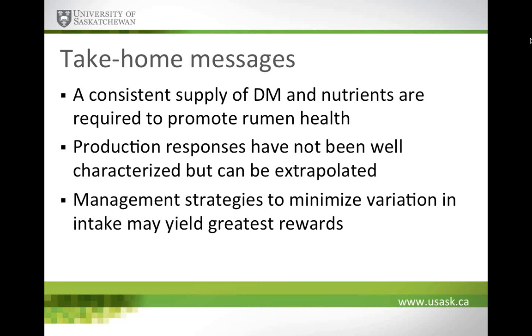One of the challenges with this area is that the production responses have not been well characterized. I'll give you direct examples today, but many of the responses have to be extrapolated. And I think it's reasonable to extrapolate them, but certainly that's an area that we need to really question and investigate further. Finally, if we're looking for the greatest reward in terms of management strategies, I think it comes back down to basic management and simply minimizing variation for dry matter intake and nutrient intake in your cattle across days.